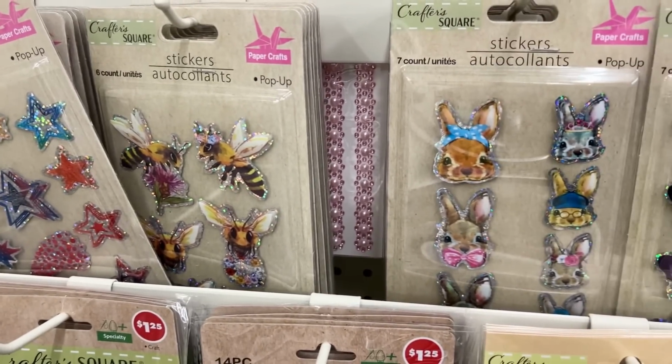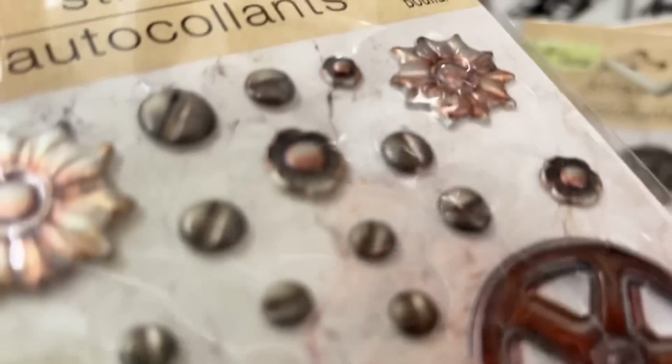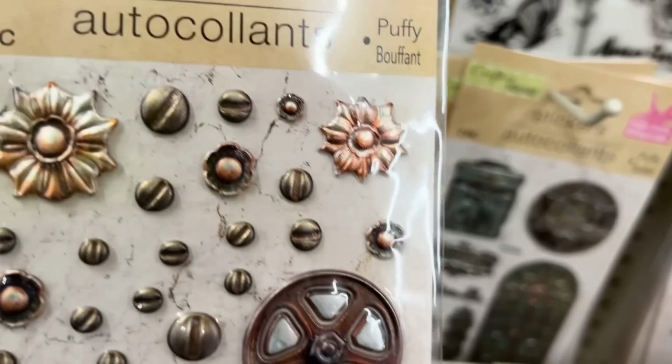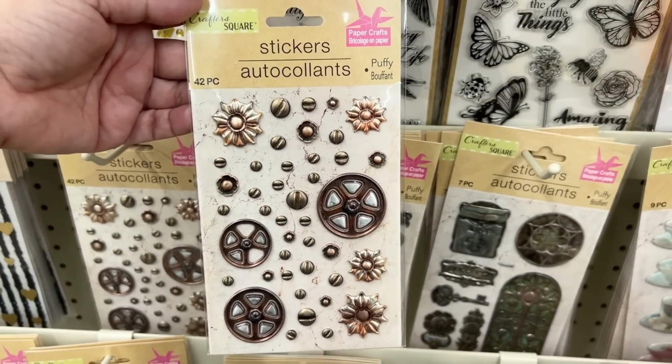But honestly, what knocked my socks off were these metallic stickers. These look like brads or even screws, and these are just fantastic. I could not believe my eyes when I saw these, and I almost walked right past them.